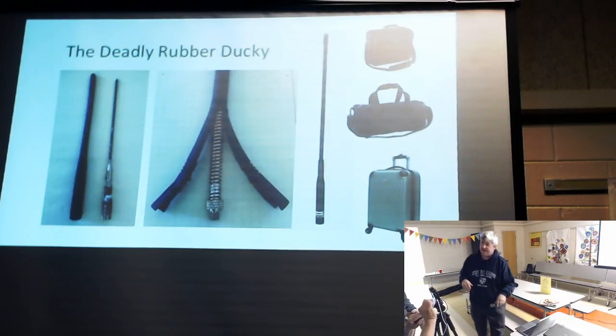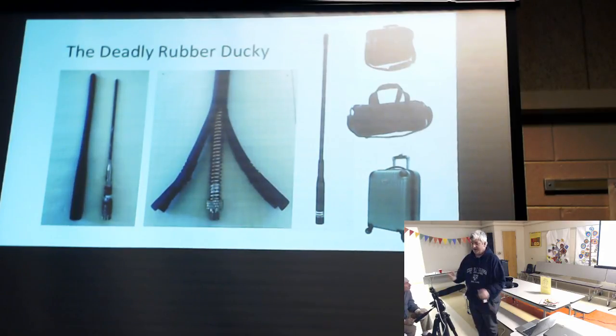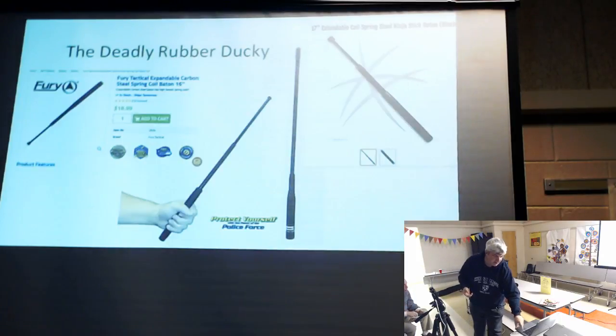All right, the deadly rubber duck antenna. So this is the other half of the HT, and again, I tend to put it in my checked bag. When I brought it in the computer bag, it went through the scanner, and if you look at these things on X-ray or in cross-section, they're basically a coil of wire. So they see this coil of wire going through, and this is what they're thinking.